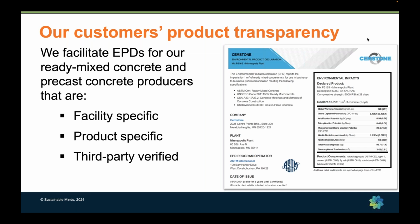We've negotiated group rates with Climate Earth and Athena to facilitate mix-specific, plant-specific EPDs that are third-party verified for both our ready-mix concrete producer customers and our precast concrete producer customers. So those are current, they're real. We help you gather data. We help you get that data to the EPD generator, and that lets you offer very, very specific information as opposed to relying on national or regional EPDs.